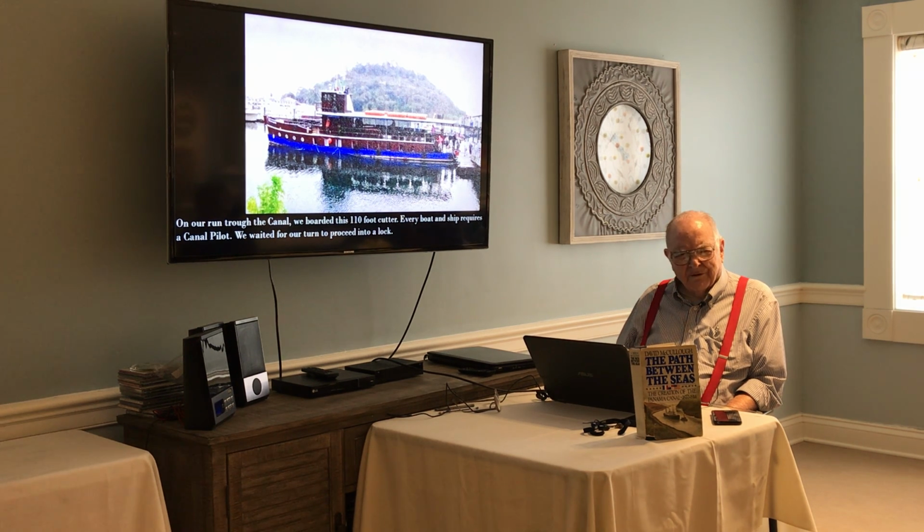And every craft that goes through the Panama Canal has to have a Panamanian pilot. And you do not move unless you're told to move. It's run like an aircraft control tower, and it's ship number, move into position. It's a constant chess game. The canal runs 24/7, and it's busy all the time.